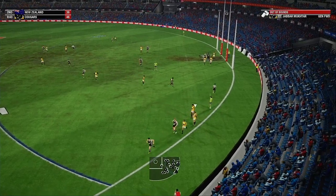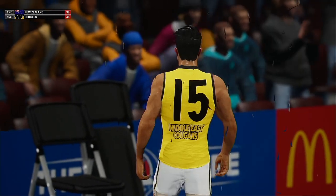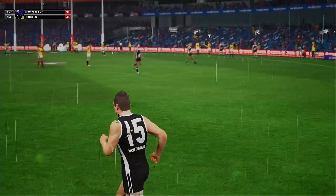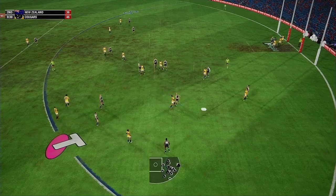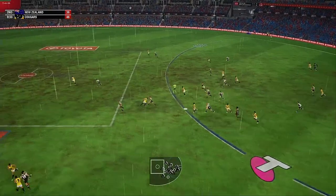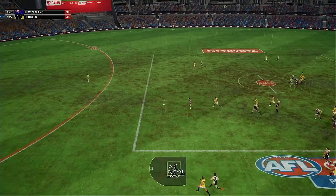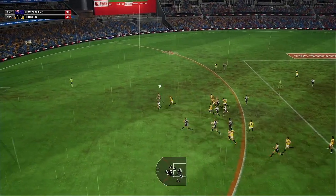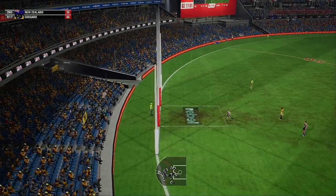Runs it over the boundary line. Toss back into play. Gets around Mr. Invisible. Nice. Got the hands free. At full stride, receives the handball. Cleanly picked up. Great tackle. Linking by hand. Unbelievable. And they put it through.